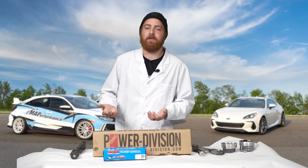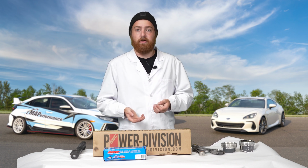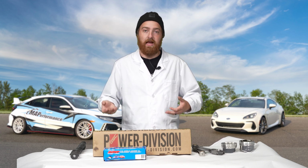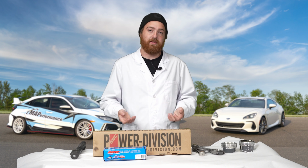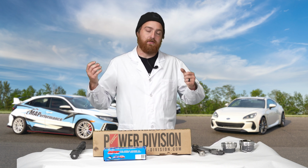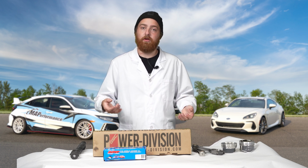But another thing to think about too is idle quality. So if you have a very large lift cam, very large duration camshaft, it is typical to have issues holding that engine at a very low RPM. The air is sort of unstable when you have so much lift at such a low engine speed.